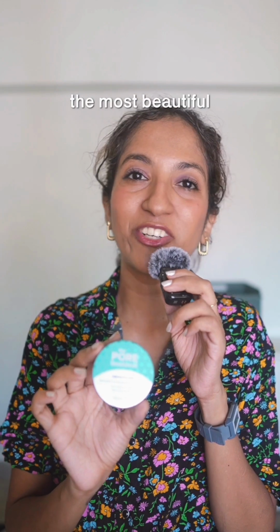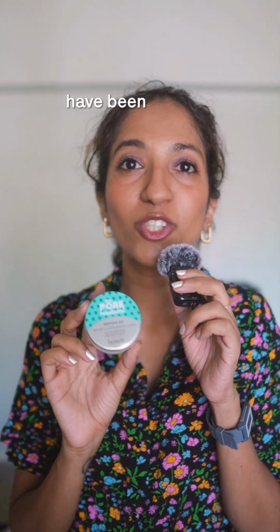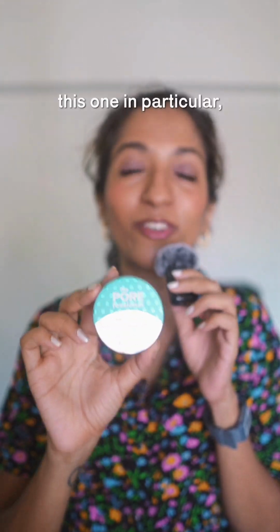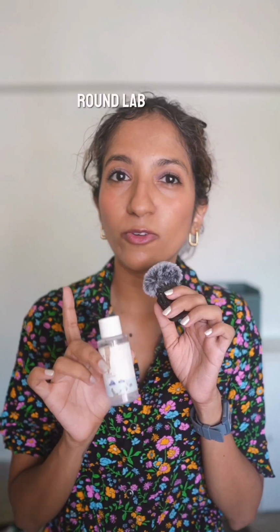Benefit Professional Smooth Sip was the dreamiest moisturizer. Again, the most beautiful texture. I know I've said this for the third time in a row, but these moisturizers have been so good to my skin. This one in particular, they deserve bonus points for the aluminum packaging. Yes, 100 times yes.